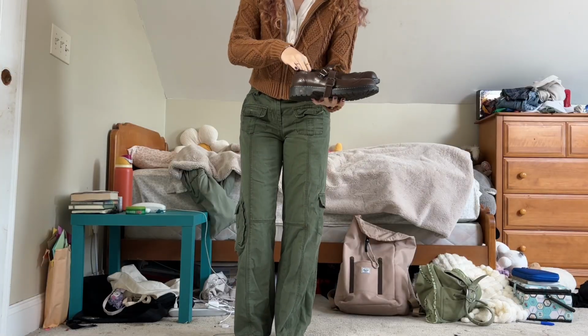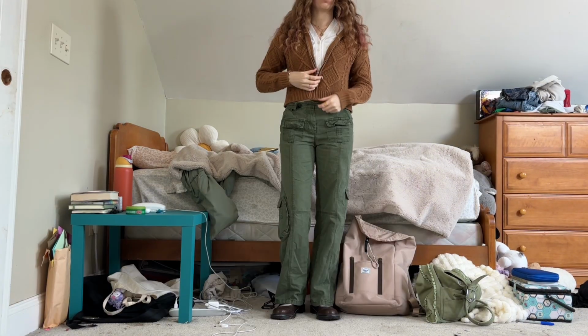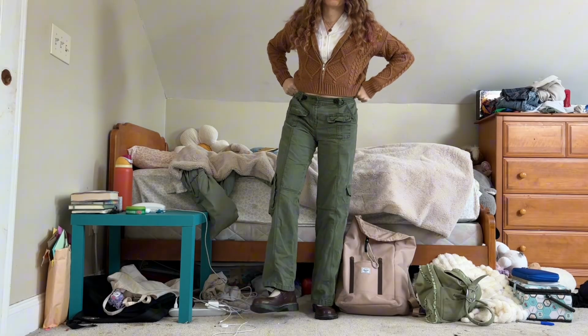Same with these Mary Janes. I kind of did a vibe sandwich where the top half and the shoes match and then the pants are in a different style. Being open to experimenting and pairing pieces that you wouldn't usually match together will double your outfit possibilities and make your outfits look more interesting.